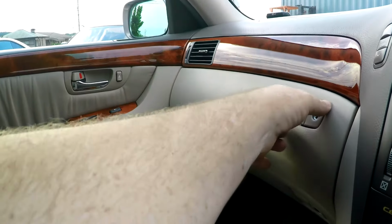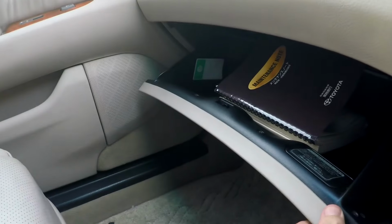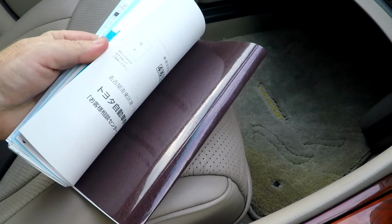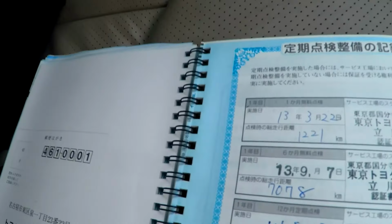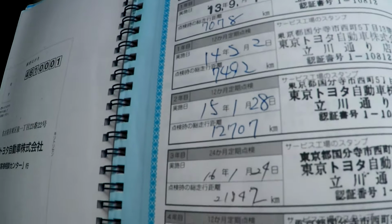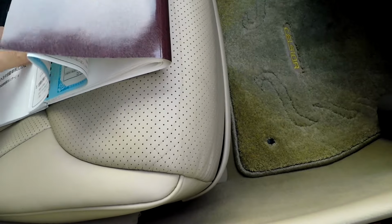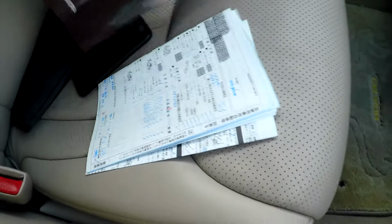You've got two glove boxes, which is a his and hers, so that's obviously his, and the big one will be hers. There's the books, and this is what I was saying about the service history. Just open this up. There's also service receipts in there as well. I don't think there's any more pages in there. Probably not, but there are some service receipts which have been stapled to the front.